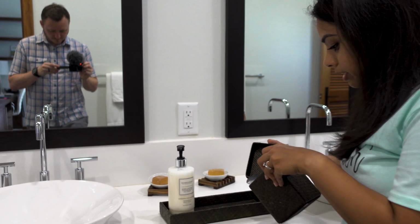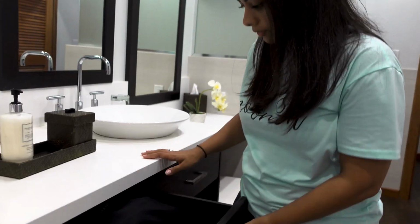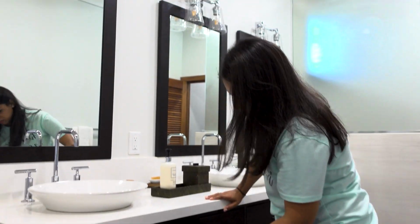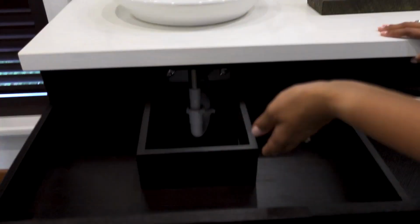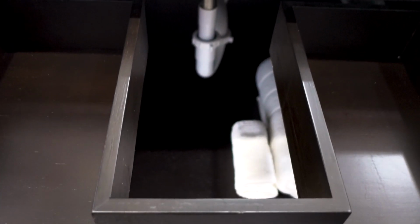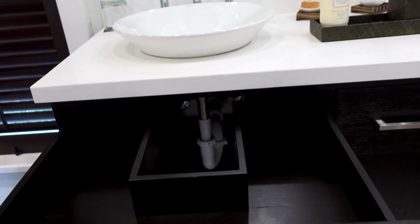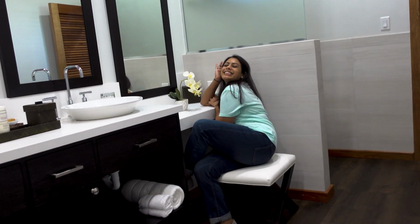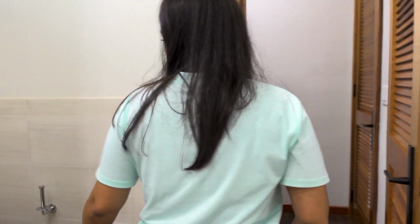All the cute necessities, like a sewing kit that you may need. Oh, hair dryer. Oh, that is such a cool concept. America, take a lesson. Yeah, America, take note. Genius. Vanity. Toilet.